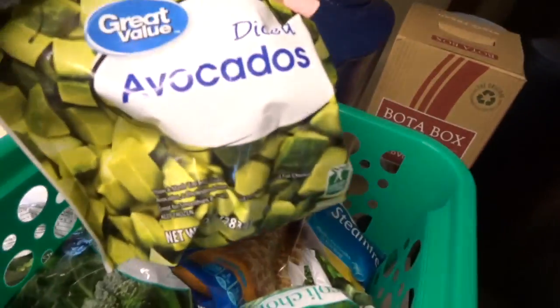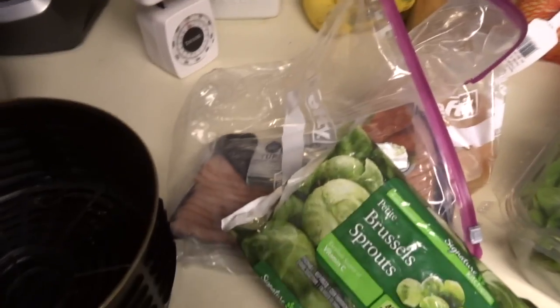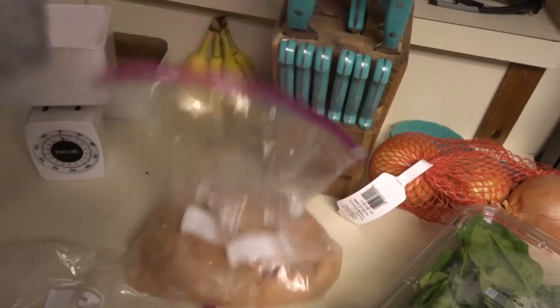I have the avocado I showed you. I have steamable brown rice. I have a ton of fish in here. And my battery died, so I had to run and grab a new one. So anyways, we are going to measure out the chicken.